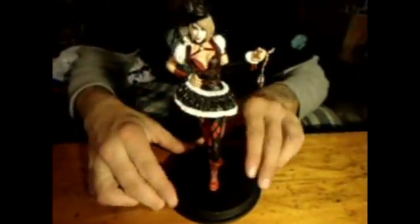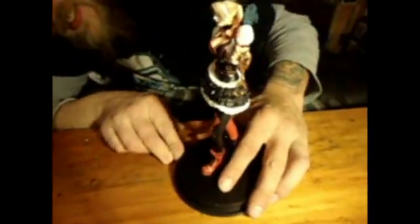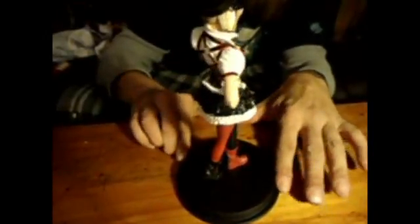She is sweet. I like her a lot. I had to get her. So, it's Harley Quinn. It's a paperweight, but I don't think I'm going to use it as a paperweight. I think it's going to go on my Harley Quinn shelf. She is nice. The detail is really, really cool.